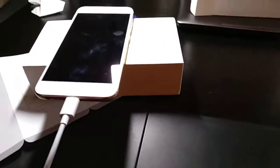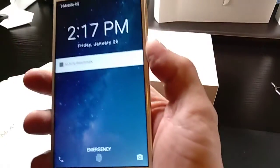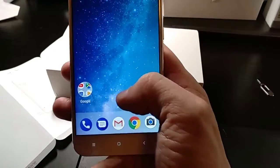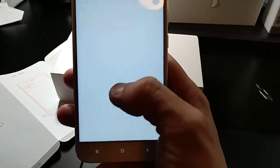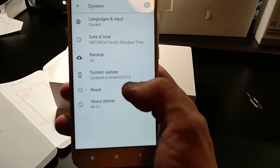I tried to pause the video, but I guess I timed it out. So there were a couple major updates on this device, which took a little while. One was for the December security patch, and then the last one was for the January security patch. At least that's all that I thought it was for, but it turns out that we have not just a security patch, but let's take a look here at the system we got here.